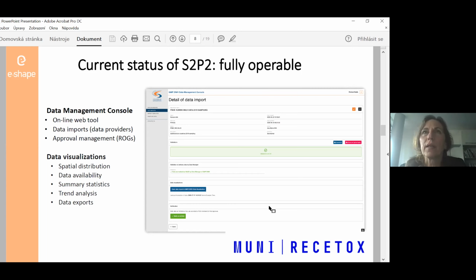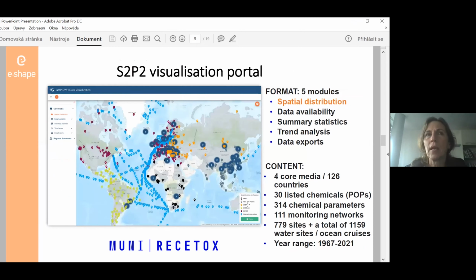So what our data management tool needs: we need to provide an online platform for data reports and their approval, and then data visualization tools to present the spatial distribution, availability of the data, summary statistics, and trend analysis. So I will just quickly walk you through the different consoles to give you an idea of what kind of services we can offer.